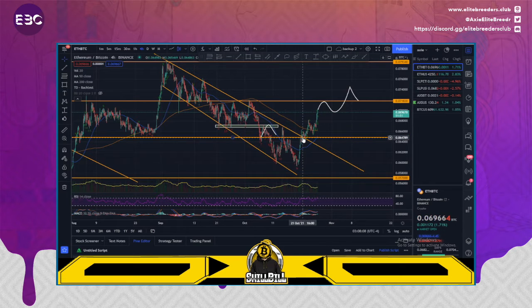However, since then we came back, broke the top of this channel, broke through this level of resistance, and ETH looking pretty good up until about that 0.071.